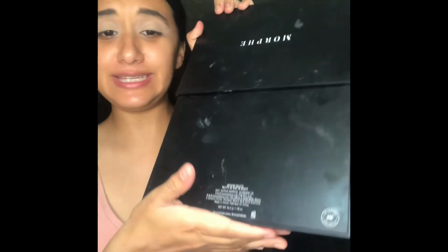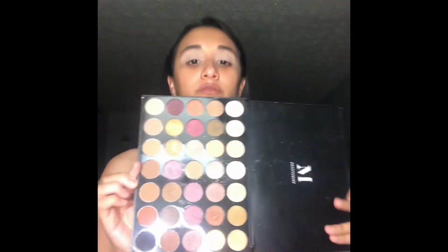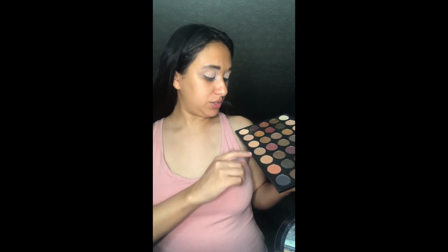What I use today is the Morphe 35F. I'm pretty sure you guys have seen this before in my other tutorials, and I'm going to use it because it's more of a bronze look, so that's what we're going for. So the first look that they started her off with, which I'm noticing because they worked from the inner and then the outer, is a nice soft brown. So I'm gonna try to work my way with these two colors and mix them in, and start off with that.